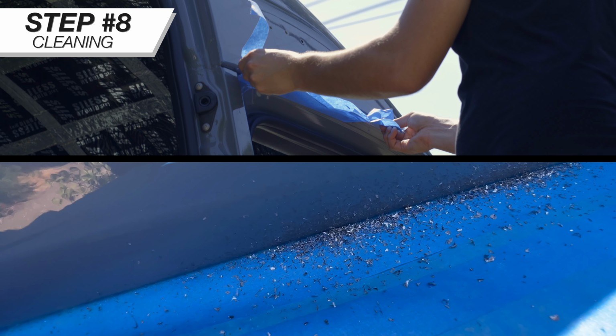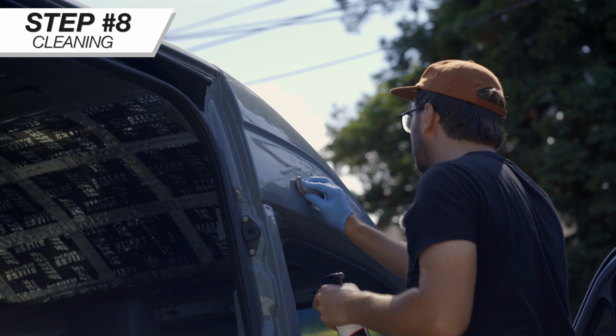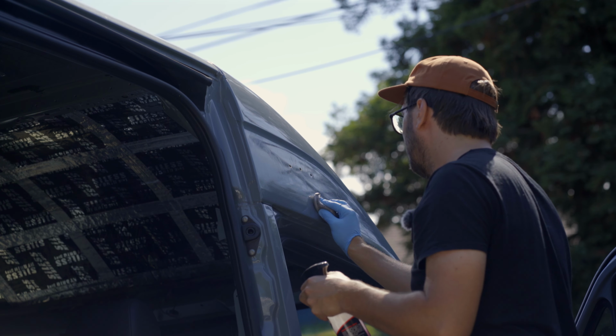Next step was to clean the area, starting with removing the tape trap. Look at that haul. I then like to use a clay bar to remove contaminants, followed by an automotive degreaser.